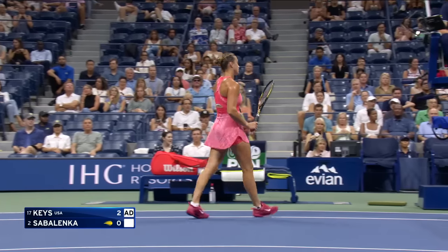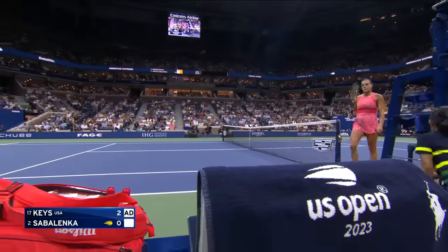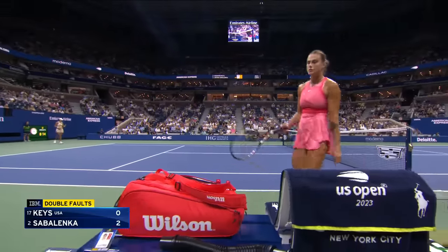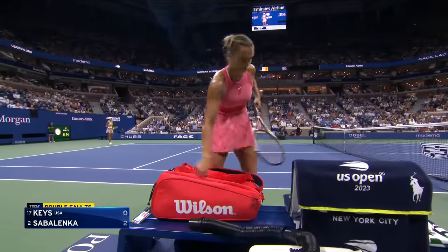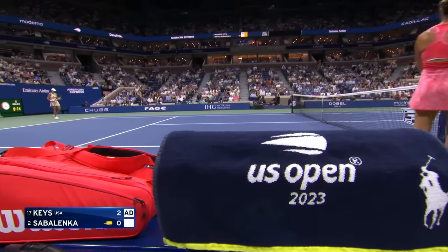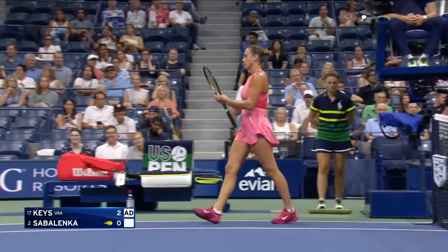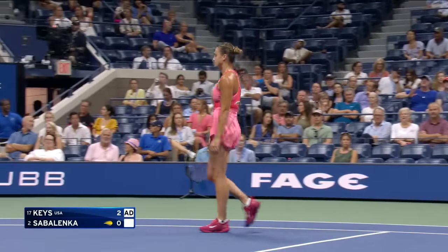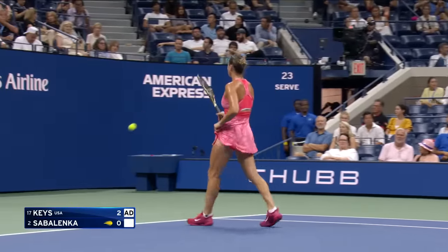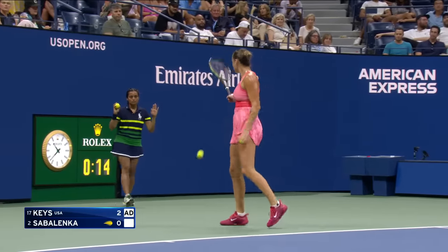Double faults, which, facing a break point, you'll get a racket change. I'd be interested, Andrea, to sense the crowd here clearly was just so unanimously behind Coco Gauff in the previous match. It's a little thinner later at night for this start. How much of that same support does Madison Keys get?